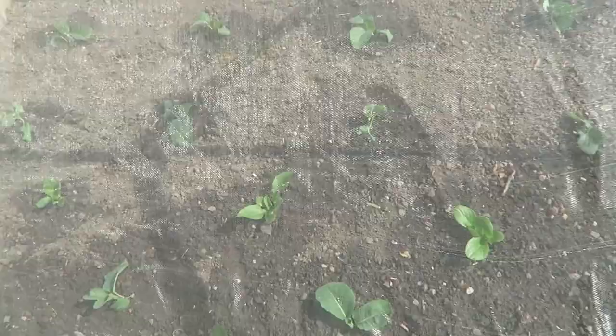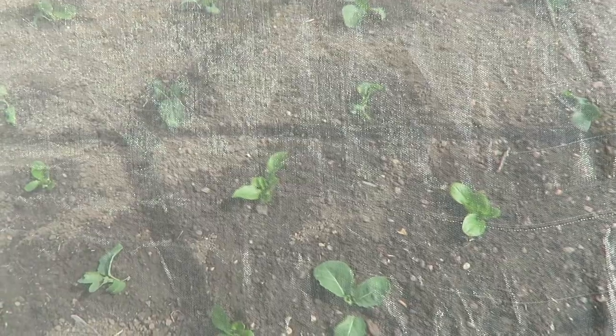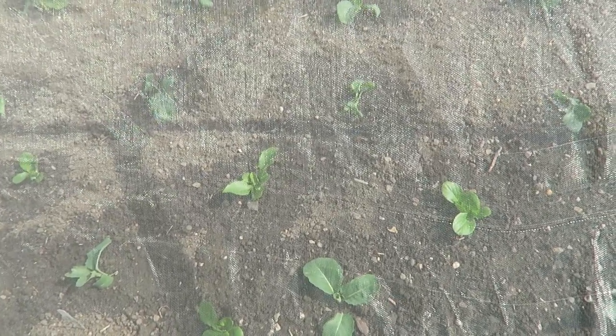Now I came down this morning and planted this one up before it got just too hot. Obviously I've given them a good drink. In this end there's calabrese and lettuce, and in this end there's greyhound cabbage that we should grow pretty fast, and lettuce as well.